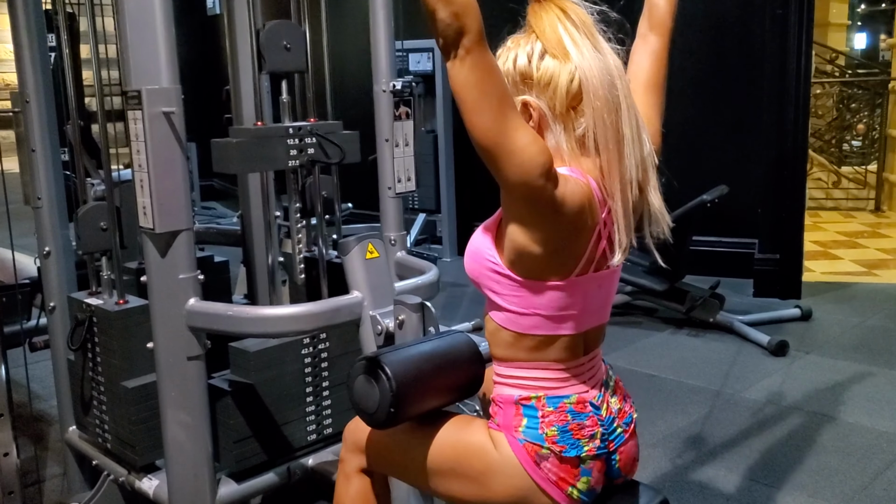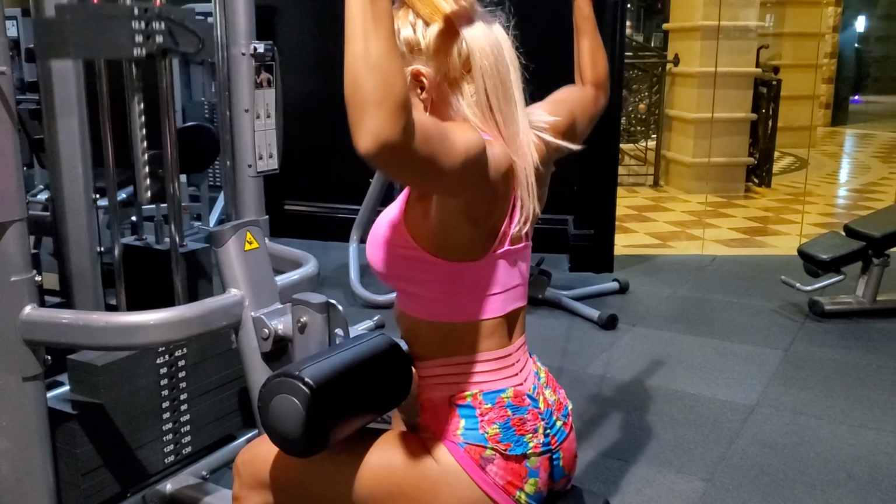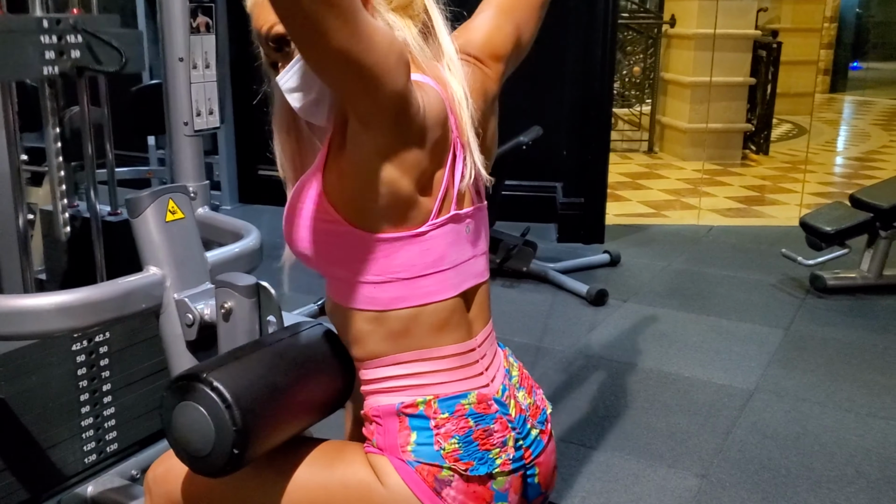The first exercise that I added in the compilation for you guys today is the behind the head lat pull down. Now, notice how the lat pull down, you come in front of your head. For the behind the head, you are going to go in back, as seen in the video. No way!